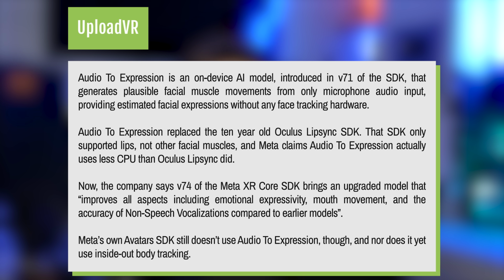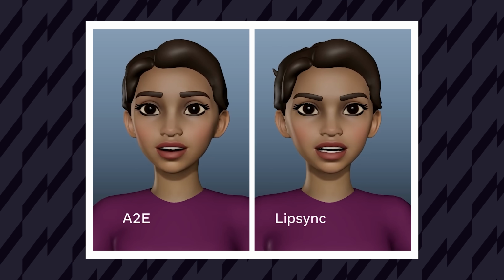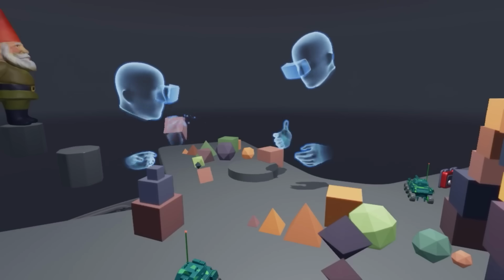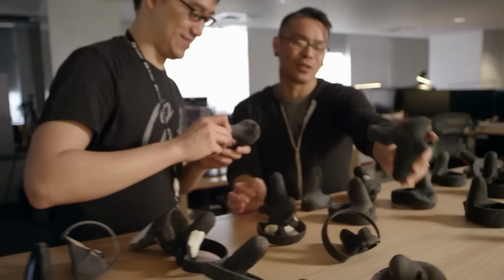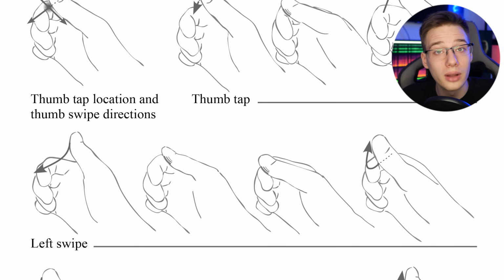So that's pretty cool. It adds a little bit of life into those avatars and makes speaking in virtual reality just a lot more pleasant. The thumb micro movements are also a nice little thing to see. We've had thumb movements in virtual reality for a while, even from the very first touch controllers, where they had a little pad that you could place your thumb on, or if you touched a joystick, it knew you touched a joystick and your thumb would move up and down. Well, we've now got thumb micro movements.